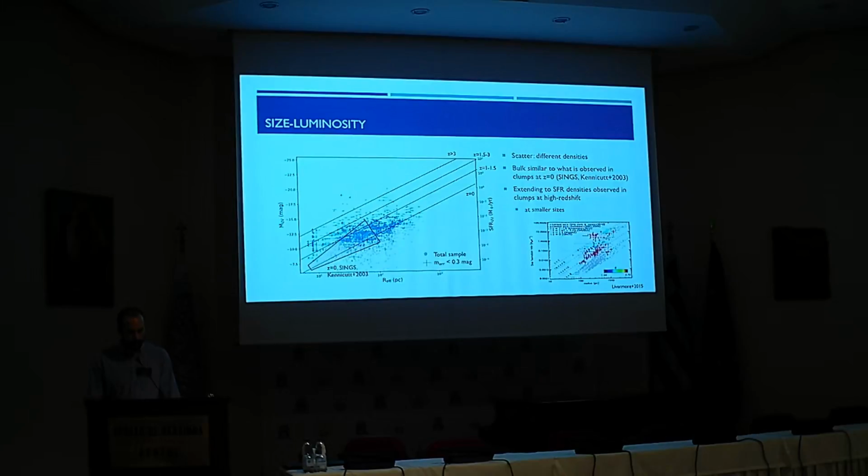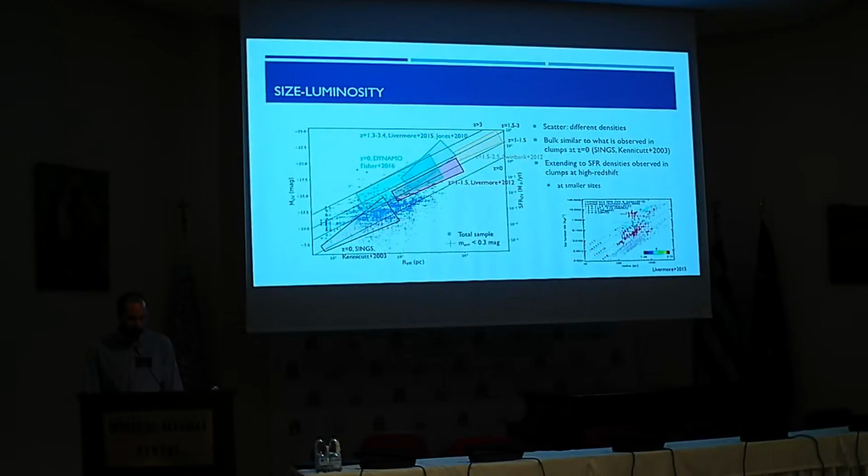And if we plot the sample used in the Livermore paper to derive this relation, we are probing the same size and densities as the redshift 0 galaxies, and for the other samples, we are probing similar density, but at smaller scales. So we can resolve smaller scales, even if some of the high redshift clumps are from a study of lens galaxies, of course. And at least the most dense of our sources are in the same space of the plot as the DYNAMO sample, which is a sample of local galaxies, but highly star-forming galaxies.